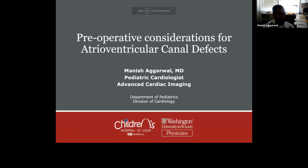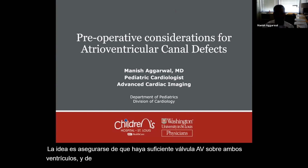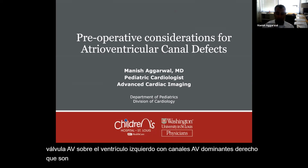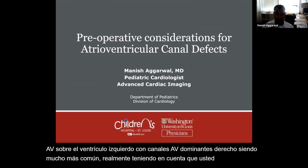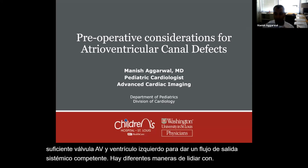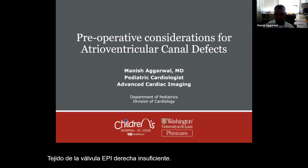The idea is to make sure there's enough AV valve over both ventricles. And realistically, more importantly, that there's enough AV valve over the left ventricle, with right dominant AV canals being much more common, really noting that you have enough AV valve and left ventricle to give a competent systemic outflow. There are different ways of dealing with insufficient right AV valve tissue. I don't know if Bob, you have other thoughts or other ways that you think about it as well.